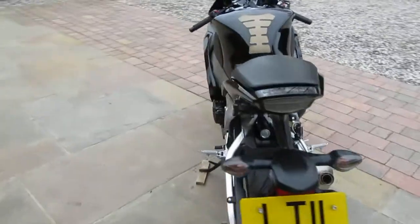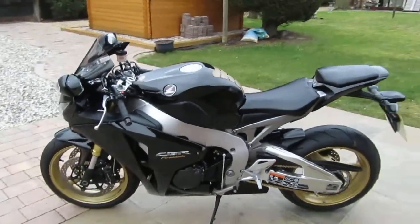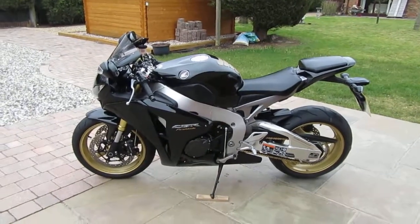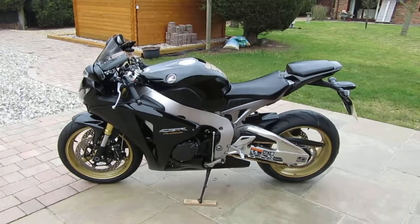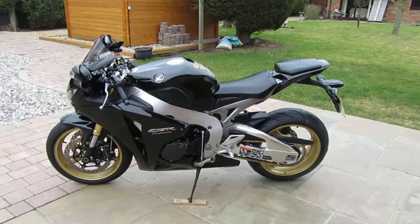So we've got a lovely smooth torque and power curve pretty much throughout the rev range. I did have the pleasure of riding this bike before we had the rear tyre fitted, and you can definitely feel the urgency. It's an extremely quick bike.